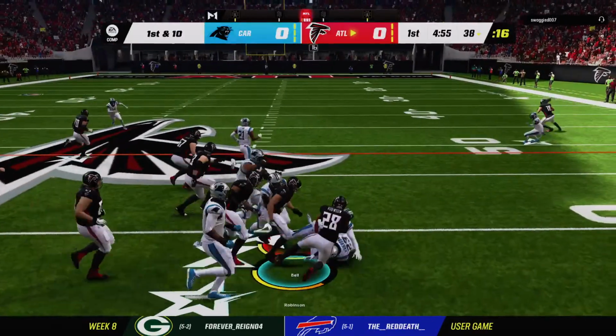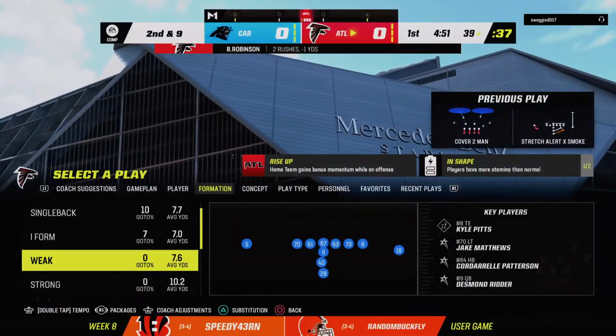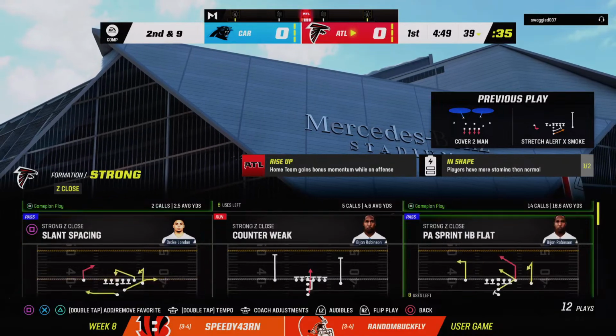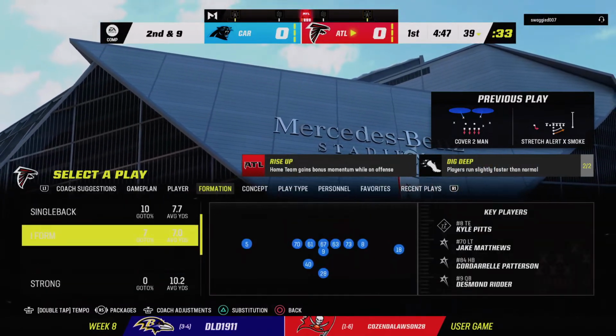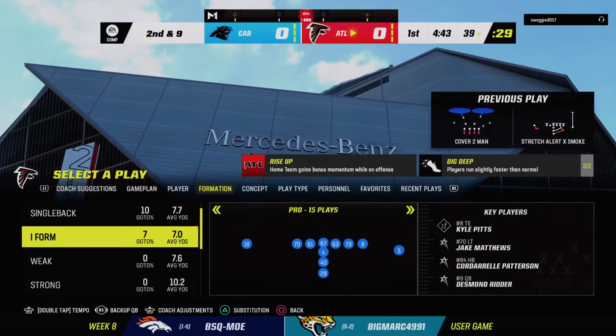On 1st and 10, it's Robinson. And he's going to be stopped up quickly here. Just a yard up to the 39. The Falcons now at 2-5 to start play. And they were winners their last time out, so they'll be looking to make it 2 in a row.